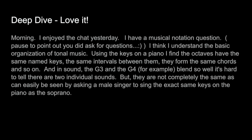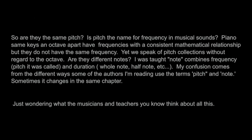They're not completely the same, as can easily be seen by asking a male singer to sing the exact same keys on the piano as the soprano. So are they the same pitch? Is pitch the name for frequency in musical sounds? Piano's same keys an octave apart have frequencies with a consistent mathematical relationship, but they do not have the same frequency. Absolutely right. Yet we speak of pitch collections without regard to the octave.